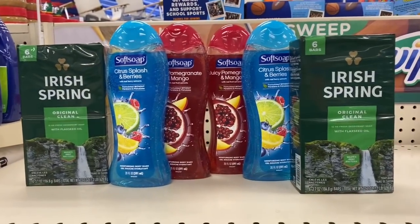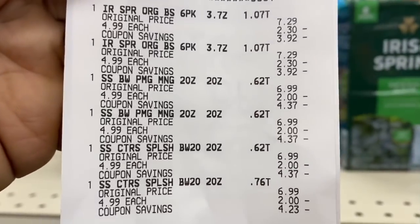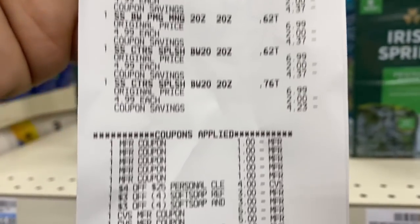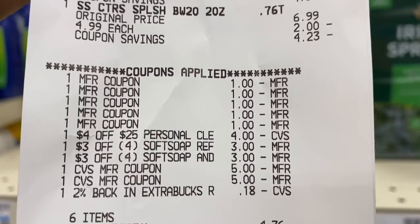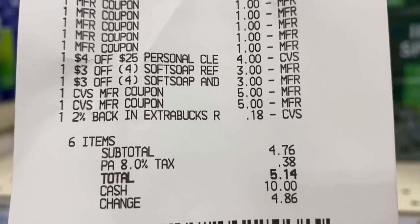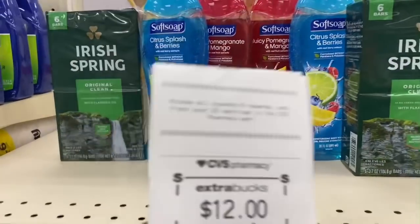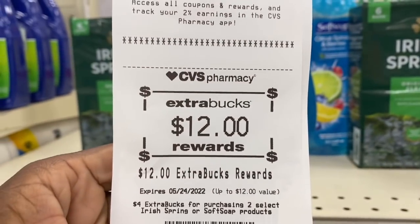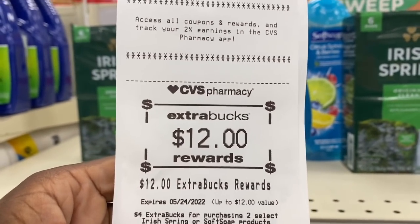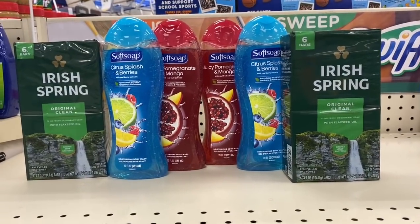I am back with the Irish Spring deal. I maxed it out. Here's my receipt. Everything that I used, everything that applied. Total came down to $5.14 with tax. And I got back the $12 extra buck because it's a limit of 3. So 4, 8, 12. And that is a moneymaker. And I rolled it.